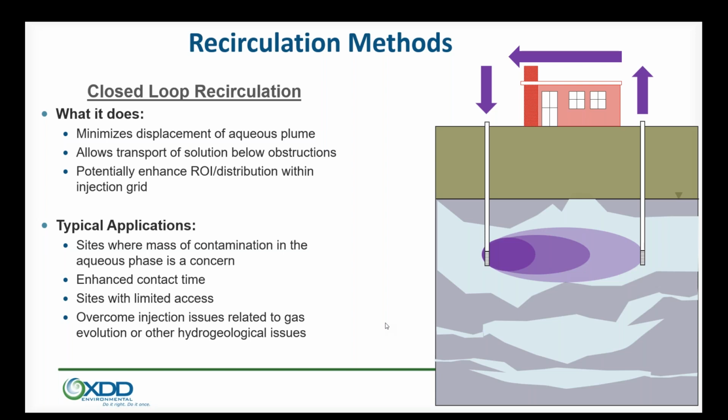It's just more complex. You've got more equipment, and you have to consider that as a cost item and whether it's beneficial. But there are a lot of advantages to doing recirculation.